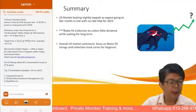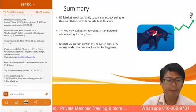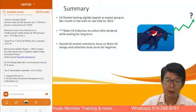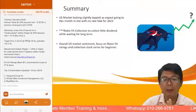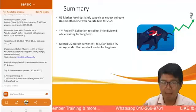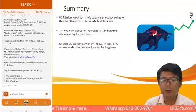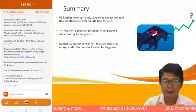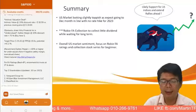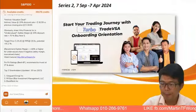Alright, so as a summary, before we look at Kevin, can you trade options on US Smart? Definitely yes. The answer is yes. So the US market is looking slightly toppish right now for this week, based on the chart in here. As expected going into December, but in line with no rate hikes. So there are no rate hikes, you'll see a little bit of profit taking. The market might back off a bit and then push up for the December rally towards the end. Robie FA is pretty good for those of you who want to wait for longer terms. That's always been my case, right? If not, you can stick to the more popular tech stocks, tech, semiconductors, and do that. I think you'll be fine.